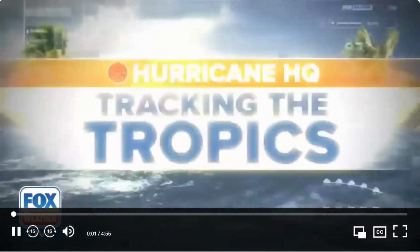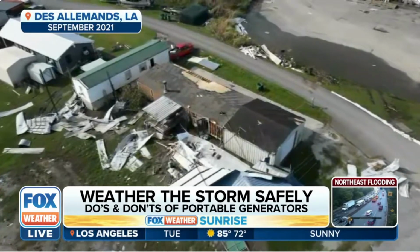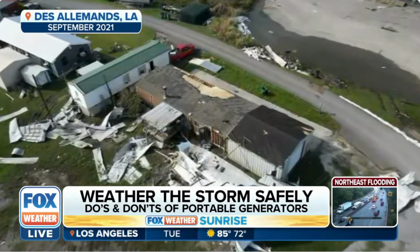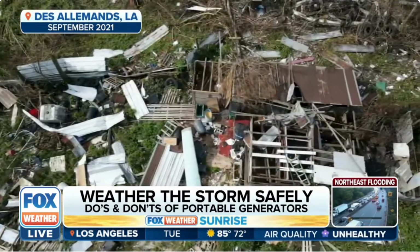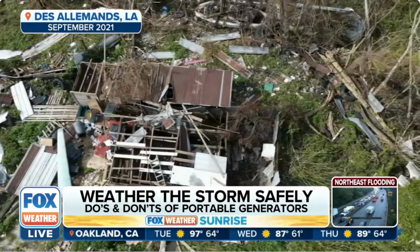Starting to see the tropical activity in the Atlantic ramp up. You should have a plan in place. Every year, millions of people rely on portable generators when they lose access to power. But there are some do's and don'ts that you want to be aware of.